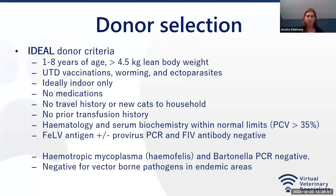Okay, we're going to go through the criteria, or at least the best criteria, for donor selection. And then we'll speak about collecting the blood and donating blood. The ideal donor is going to depend on your location, really. Ideally the patient will be 1 to 8 years of age, with a lean body mass of at least 4.5 kilograms. We want them up to date on their vaccinations, their worming, and their ectoparasites, ideally indoor only.